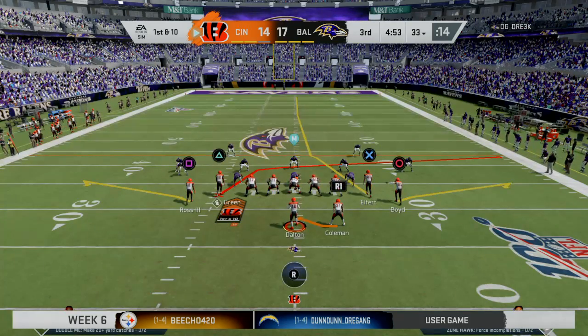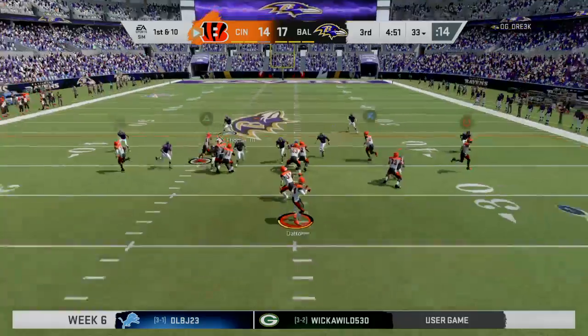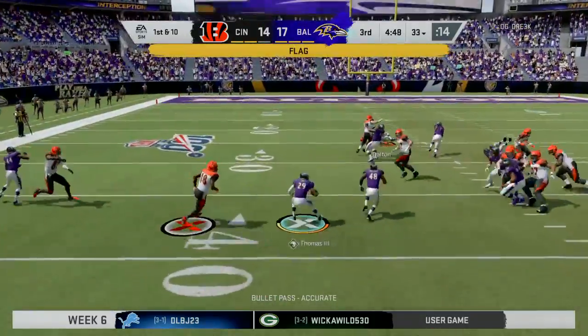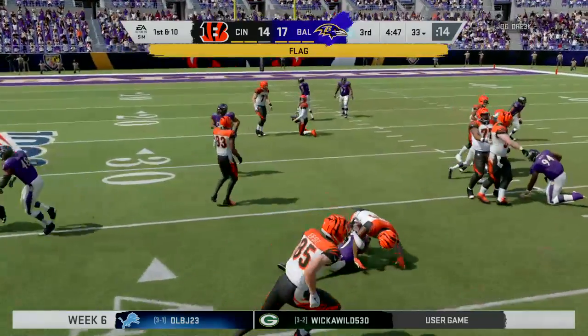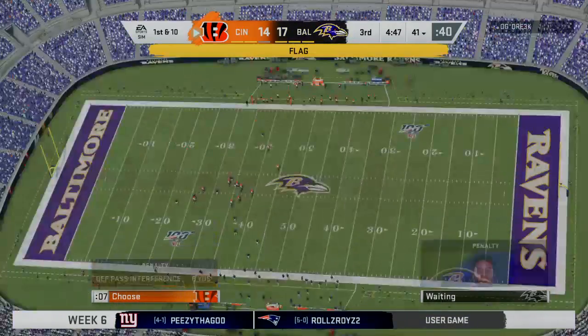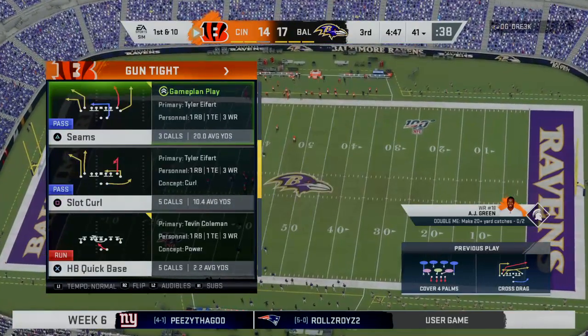Hey, Charlie. Off the play fake to Mixon. This is Dalton. Oh, a ball batted in the air, and now it's intercepted. It's the former Seahawk, Earl Thomas. And they take possession of the football and have it at the 36-yard line.